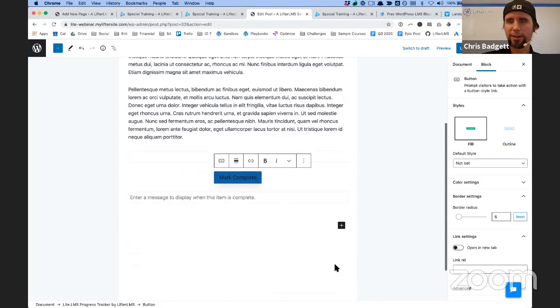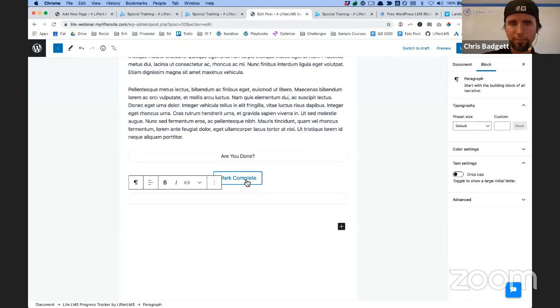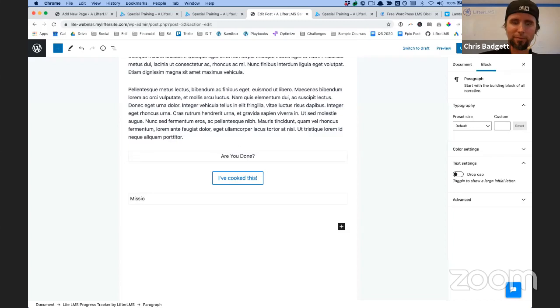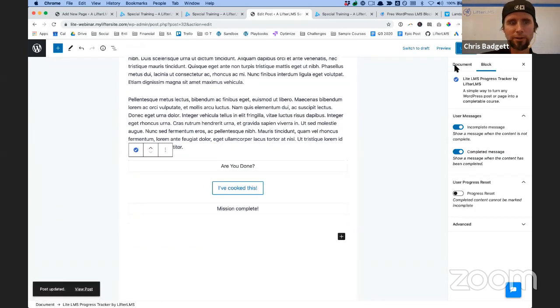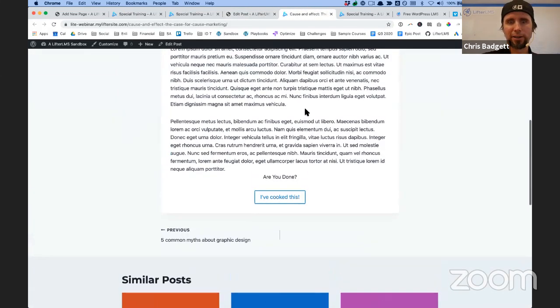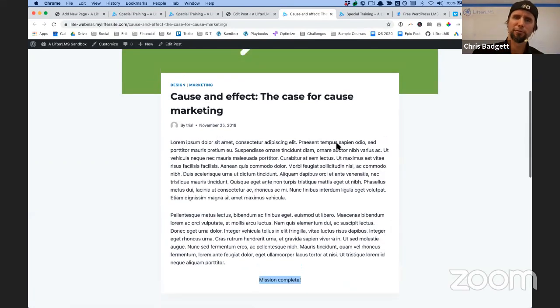And we're going into the button here, kind of like the outline version. And we would change the text like, "I've cooked this." And then "Mission complete." So it's the same concept here. This time we're not going to link up the button. But if we were to view this post, I could indicate that I've already cooked this, and then it would change to mission complete. So it's super simple. There's all kinds of use cases for this.